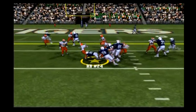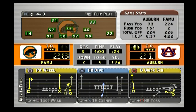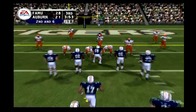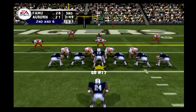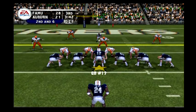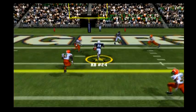Again with a carry, and he's taken down at the 13. About 4 yards on that play. It's second down and 6 to go. Ball on the 13. Number 17 with 3 wide receivers. Handoff up the middle.